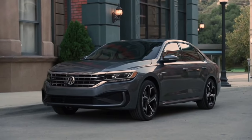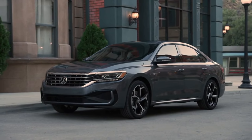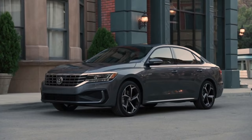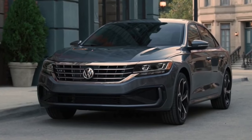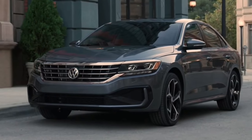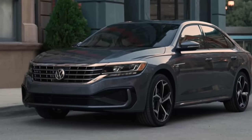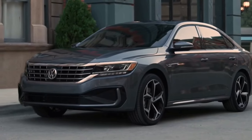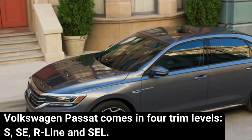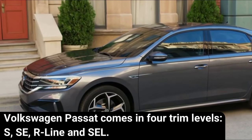As VW's largest car, the Passat battles with heavy players like the Honda Accord, Toyota Camry, and the new Kia K5. While the Passat is far from a bestseller in this class, it offers good performance and a roomy interior. Giving the Passat a leg up on its competitors is VW's 2-year free maintenance plan, in addition to its competitive 4-year or 50,000-mile warranty. Volkswagen Passat comes in 4 trim levels: S, SE, R-Line, and SEL.